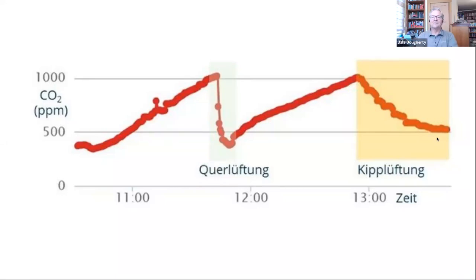What are those 2 German words? Querlüften means that you have the door and the window open and the wind is blowing through and you're sitting in the wind literally. And Kipplüften means that you have the window just opened a little bit.